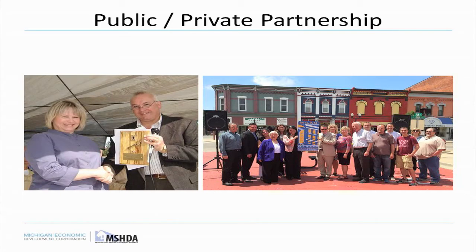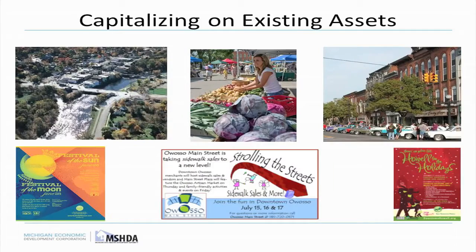And it is a public and private partnership. The community works with organizations within the community. It works with companies within the community. It best works when the whole community works together.